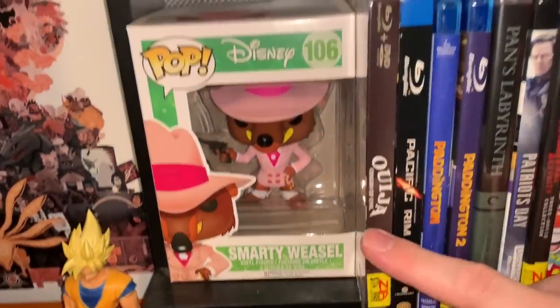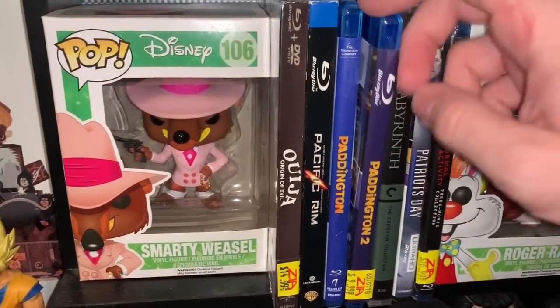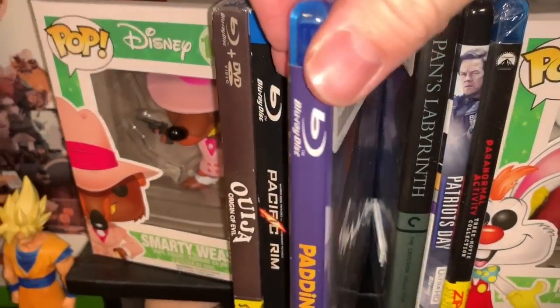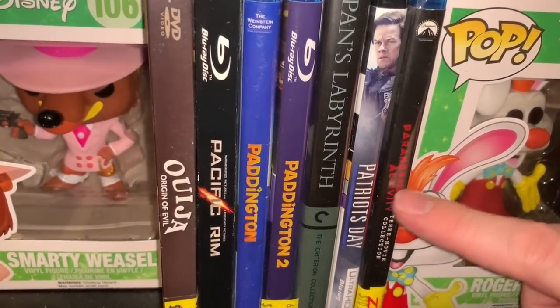Ouija, Origin of Evil. This sequel was such a pleasant surprise. Pacific Rim, Paddington 1 and 2. This is a perfect film. Paddington 2 is beautiful. Pan's Labyrinth, Patriot's Day, Paranormal Activity.